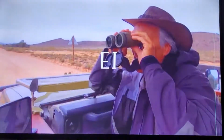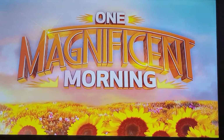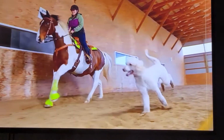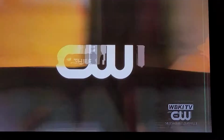When you see this symbol, you know you're watching something that's educational and informational. And when it's during One Magnificent Morning on the CW, you're seeing something that's surprising and intense, exciting and transformative, and exceptionally interesting. It's One Magnificent Morning, Saturdays on the CW.